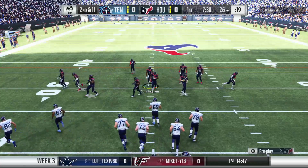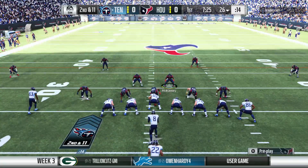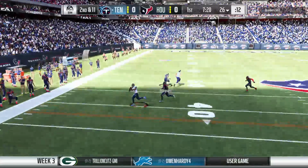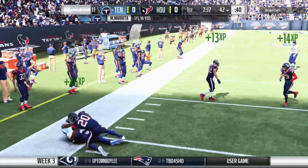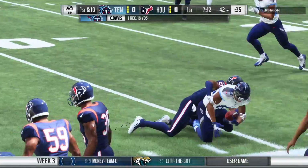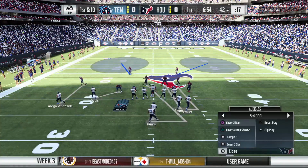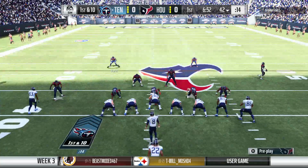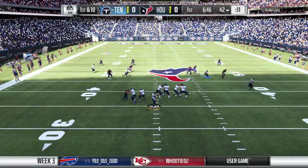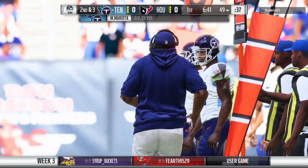After the sack, here's 2nd and 11. From the gun, Mariota. He finds an opening past the 40, and he'll get this all the way up to the 42-yard line. Give him 16 yards there, a Tennessee first down. Keep it rolling, keep it rolling. On 1st and 10, here's Mariota. Completes it to Davis. 7 yards, the pickup on the pitch and catch.